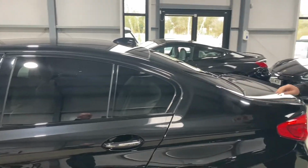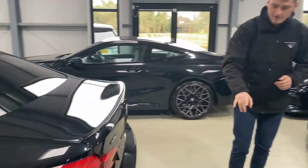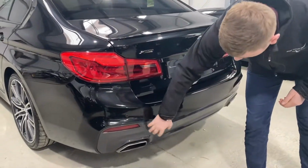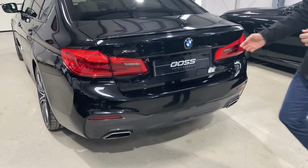Coming round the back, being the 540i, you've got these big sort of dual exhaust pipes, one on either side. So the big sort of almost rectangular style exhaust pipes on either side there. That's a feature of the 540i.